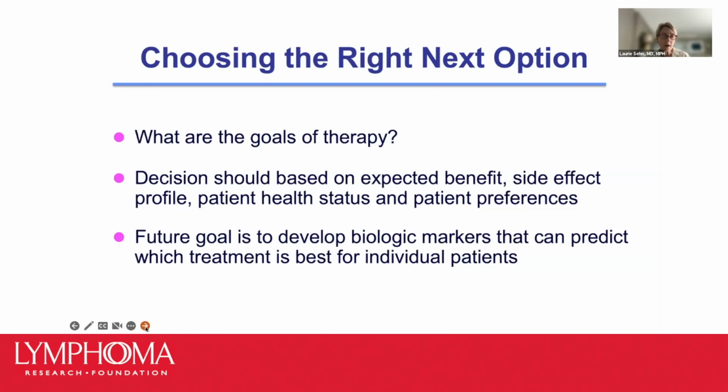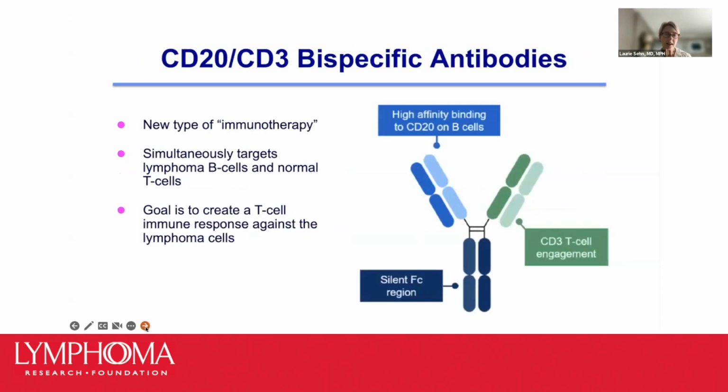I'd say we're not quite there yet, but there is a lot of work going on trying to understand what it is about the lymphoma that does respond so well to some of these unique targeted therapies, so that we can probably use them in a smarter way and pick the right drug for the right person. And I'm hopeful that in the future, we will have those kinds of tests that allow us to use them in a smarter way.